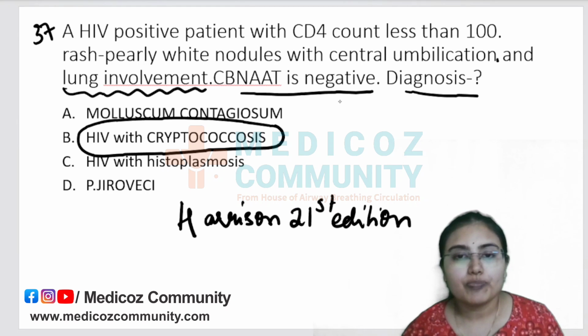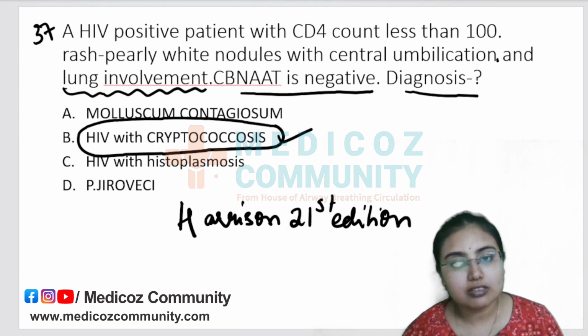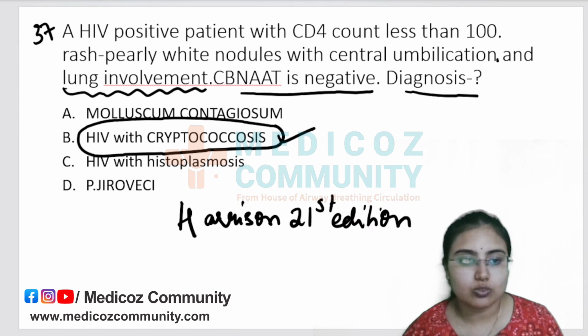So this I think was a slightly difficult question, which most of you have very confidently marked as molluscum contagiosum, but sorry to break the bubble. The answer here is HIV with cryptococcosis. This is the answer, students.